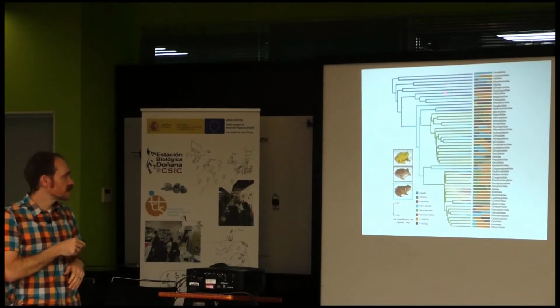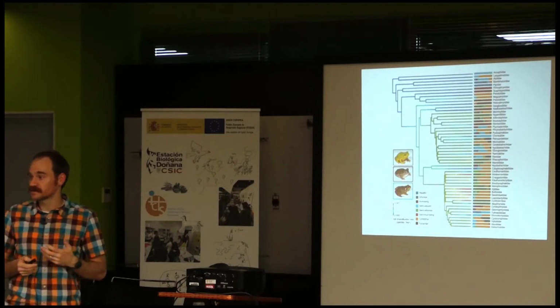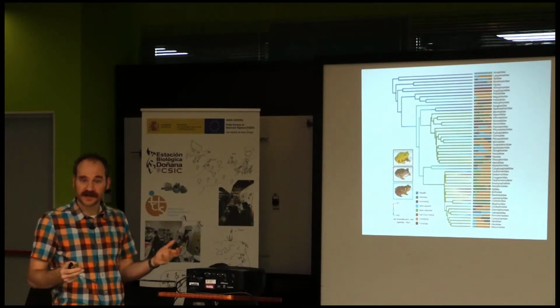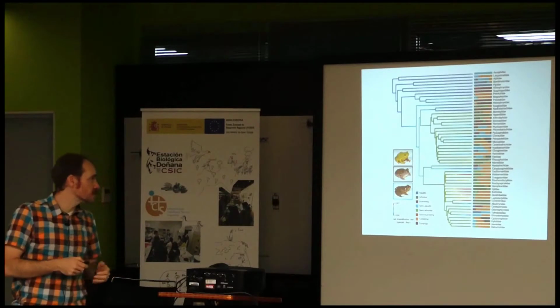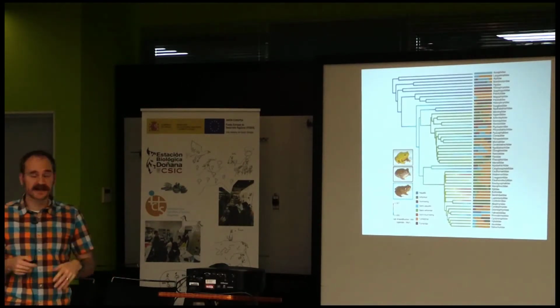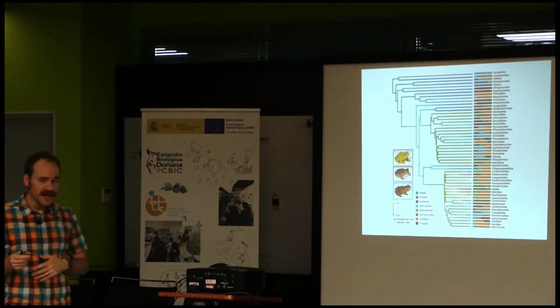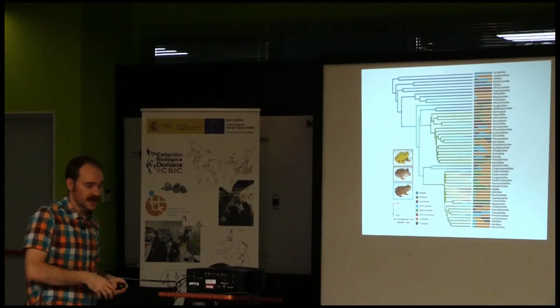The phylogeny here has different colors. That reflects diversification rates. Red reflects higher diversification rates. Blue, cooler colors are lower diversification rates. And we can see that some families have really high rates. Some families, especially up here, have relatively low rates. And so we have variation in both of those characteristics.